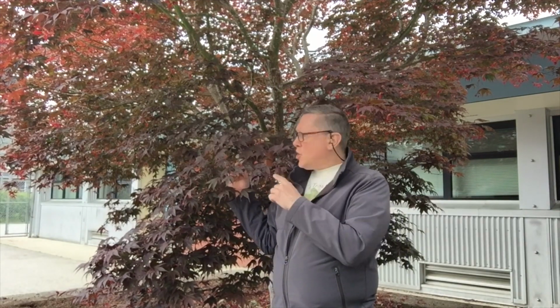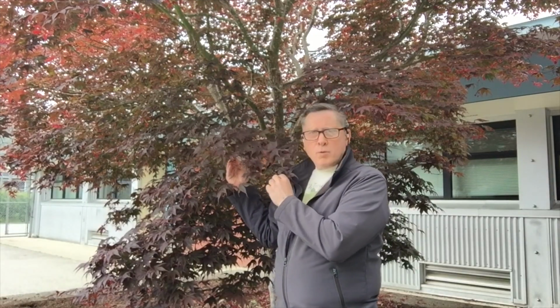Some trees like this Japanese maple or some plum trees have a red or burgundy leaf, but most trees have green leaves. Leaves are green because they contain chlorophyll, which is a pigment that absorbs sunlight. In the fall, the chlorophyll breaks down, revealing the other colors of yellows and orange and red that were in the leaves the whole time.